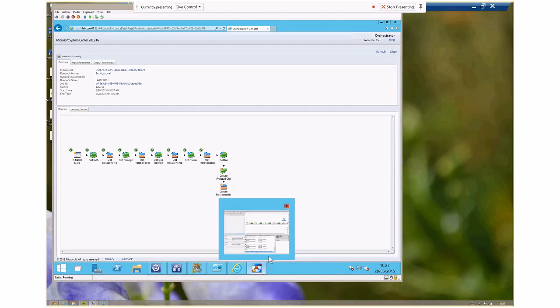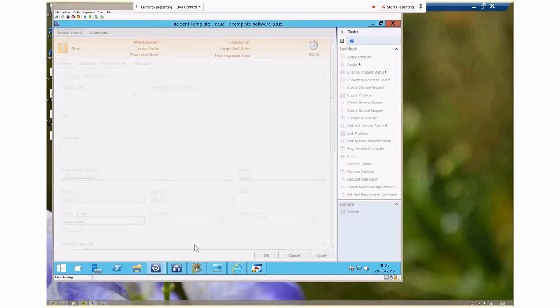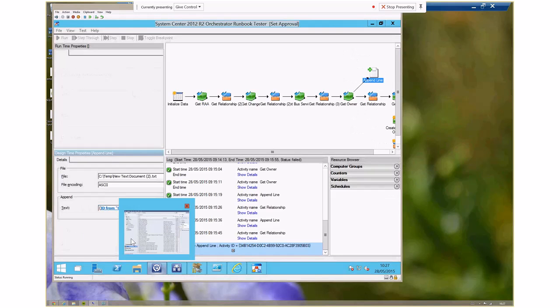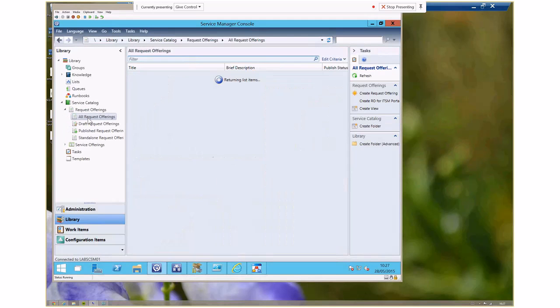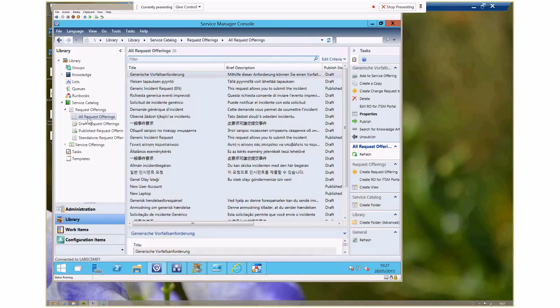Okay, so what we can do now is go to the service catalog, and we'll create a request offering. A request offering is something we publish to the portal, so it's where your end users can request a service from IT. So if we go down to create request offering, yeah.